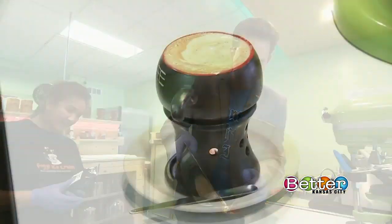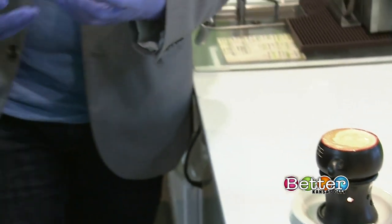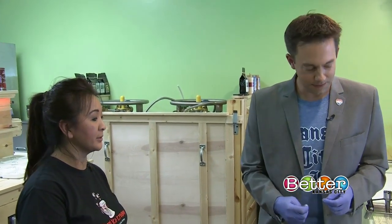Work it in there. So we have the cold egg with the warm coffee, and that's part of the experience of drinking the egg coffee, right? That's right. It intensifies it, hot and cold, so the flavor combines together. So give it a try.